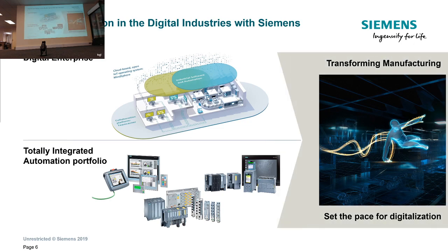Factory automation is separated into 2 kind of units. Digital enterprise, here we focus on digitalization 4.0, where the industry is headed, and then totally integrated automation, the TIA platform, which is our engineering software that we use to program our PLCs, HMIs, and IOs. So I'm not going to touch a lot on digitalization, but I have a quick video that will summarize the complete offer from Siemens.